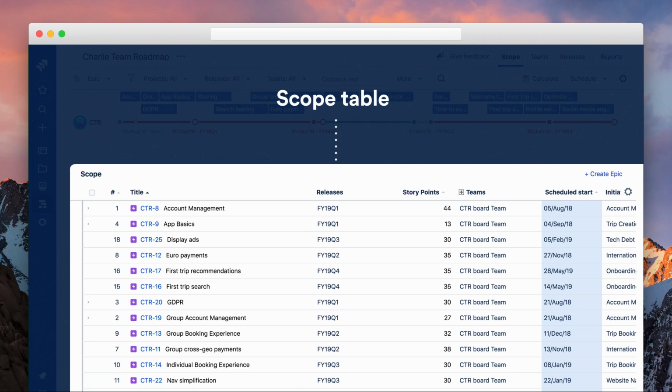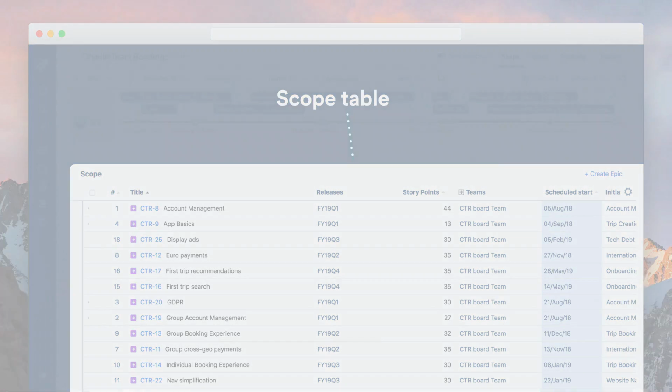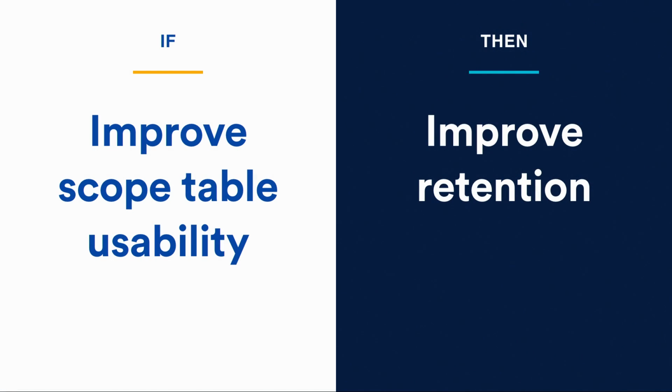Now, one of the things that we learned is that there were actually some usability challenges that the customers were having that was quite an annoyance, frankly. So from that, we hypothesized that if we were to improve scope table usability, we would in turn improve retention, that one-year goal. So scope table usability became a problem for us to solve, a prioritized problem for us to solve in the year, and became one of our line items on our roadmap.